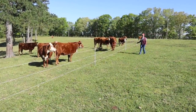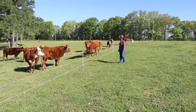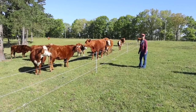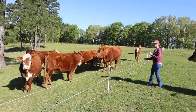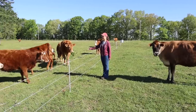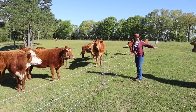Well, there was no hiding it from the beef cattle that we were coming out here and that we're going to move them. As soon as they saw us walking out here, they started running toward the fence. We're actually in our dairy pasture area. We have it cut in half so that we can have the beef cattle on this side to eat the grass, and we keep our dairy cattle over here.